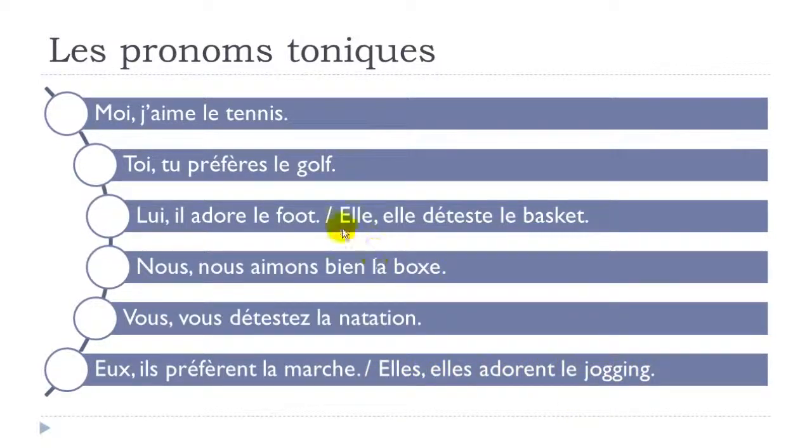Let's read them one more time. Moi, j'aime le tennis. Toi, tu préfères le golf. Lui, il adore le foot. Elle déteste le basket. Nous aimons bien la boxe. Vous détestez la natation. Eux, ils préfèrent la marche.